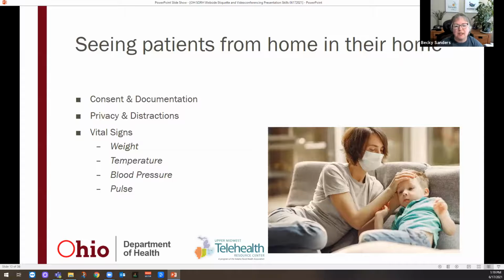So when we see a patient at home, we're going to do a couple of things, especially if it's the very first visit between that patient and provider. We're going to obtain consent from the patient, and the language from the administrative code of each state is just a little bit different, but we do have templates on our website at umtrc.org under resources and sample forms and templates. So there's language there for consent and information on documentation.